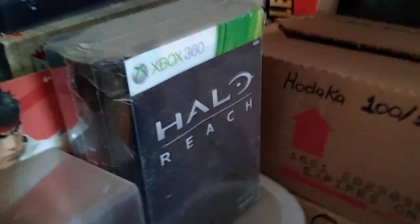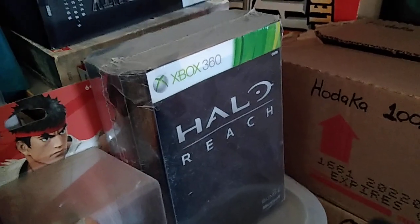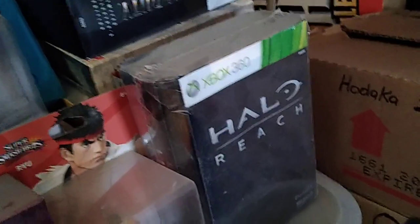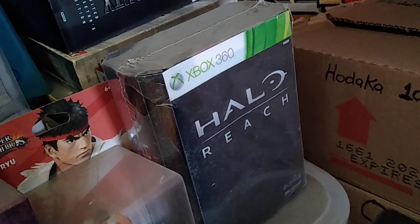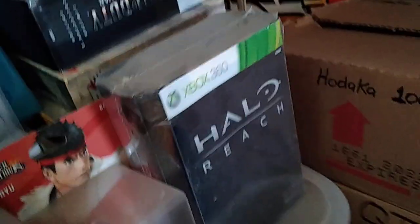And then that is the Halo Reach Black Box Edition for Xbox 360. As you can tell, brand new, still factory sealed. I think I paid like, I don't know, $20 for that maybe at the local flea market.